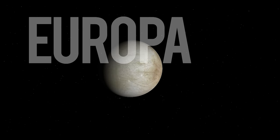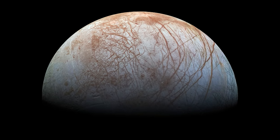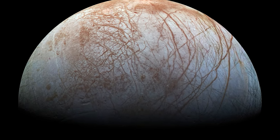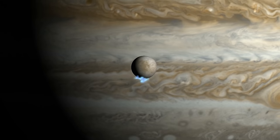Just slightly smaller than our own moon, Europa has an icy crust covering what is believed to be a salty global ocean capable of sustaining indigenous life. It also has active geysers ejecting material into space.